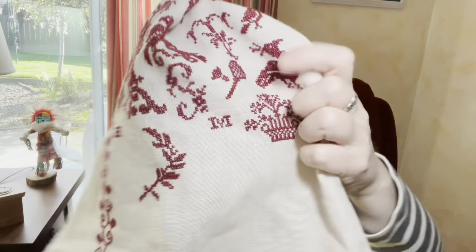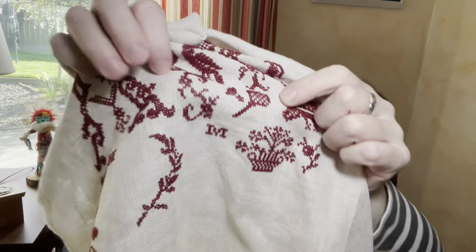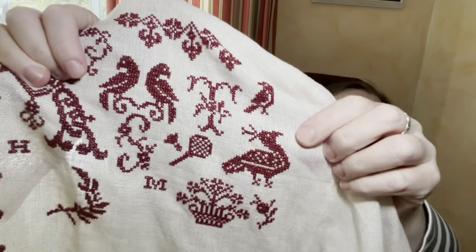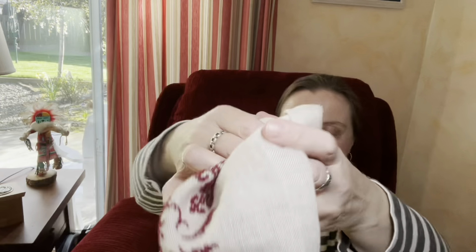So I really like this one. And right here there is a badminton shuttlecock and a racket, a badminton racket. And then I love this bird, a goofy looking bird right there. So it's a really fun design. So that's from Chlorami.